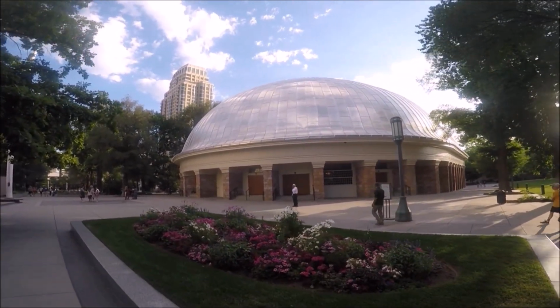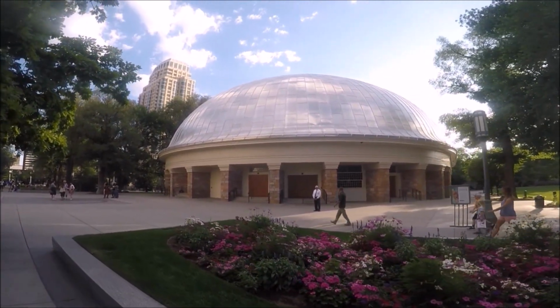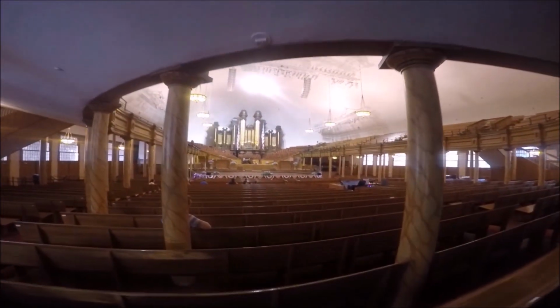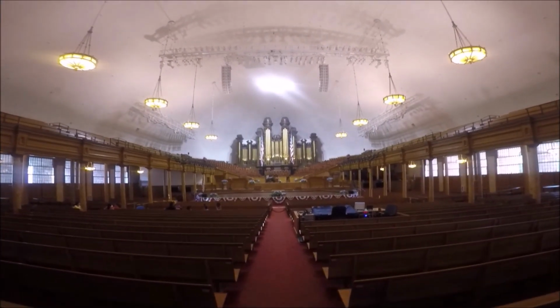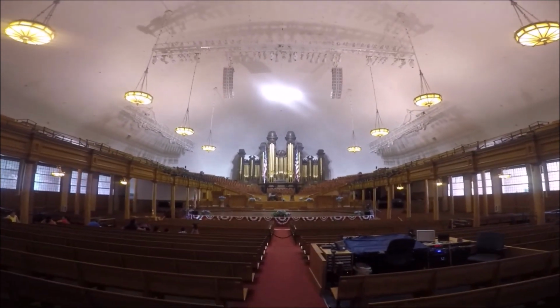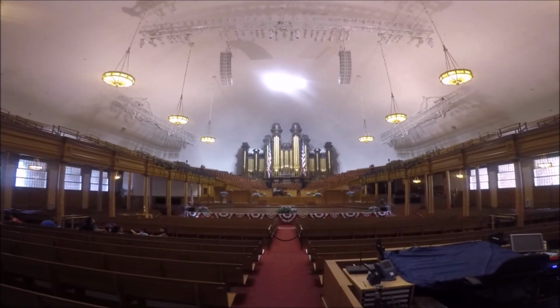Once we left the North Visitor Center, we headed south to the nearby domed Tabernacle Building. The Tabernacle Building is home to the world-famous Tabernacle Choir. This domed, acoustically perfect building was originally built in 1867 as a place of worship. When we first entered the building, we were struck by the size of the 11,623 pipe organ that is located above the front of the building.